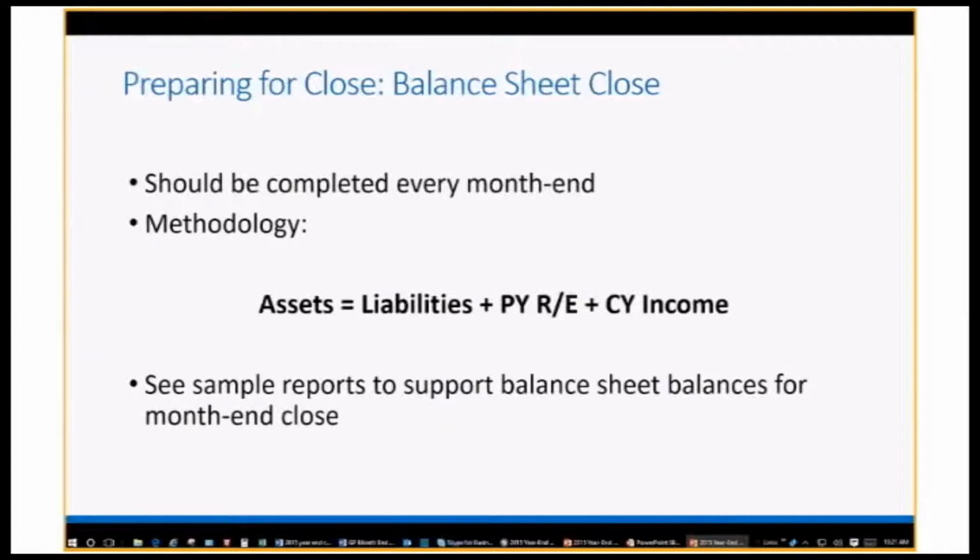Every month end, a real quick thing for those of you who haven't been through our implementation procedure, maybe because you just migrated to us, is the methodology. We all know assets equals liabilities plus prior year retained earnings plus current year income. So what a balance sheet close does is you go through every single asset and liability account and nail it down through third party or outside sources. You verify every single asset account and every single liability account every month end. If those are perfect and you know what your prior year retained earnings is, then income has to be right. That's how you know your financials are correct.